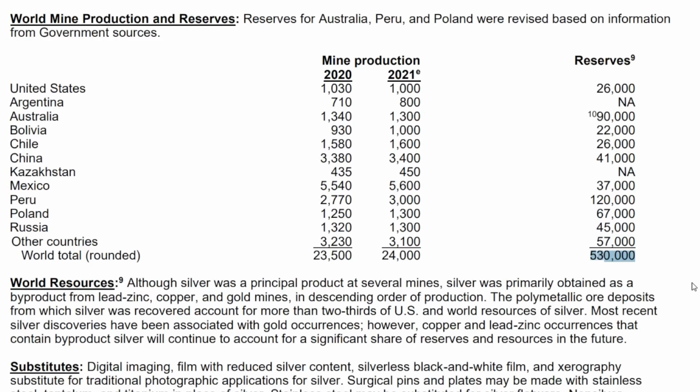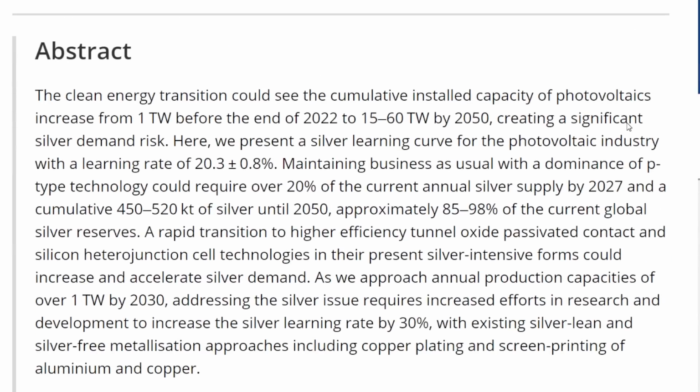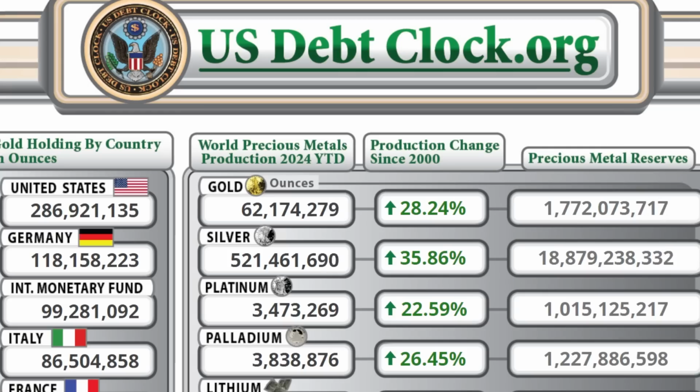So what does this mean? Well, I'm sad to say it, but I don't think we're going to be using up all of the silver reserves by 2050. Certainly not 85 to 98% of the current global silver reserves. It's just not going to happen because the information they're using in this study, in my opinion, is not accurate. Again, when the US debt clock gets back to me on this number, the 18.8 billion, I will definitely let you guys know because I'm just as curious as all of you.